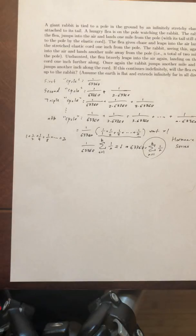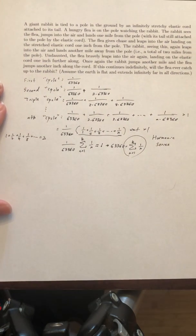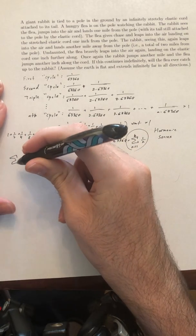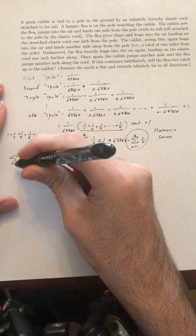I'm going to try to provide 2 proofs as to why that is. This one I've kind of created on my own. I can't really find it anywhere else. And then another way is the standard way of proving that it diverges. So the way that I came up with is basically you break it up into infinitely many infinite series.